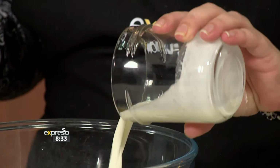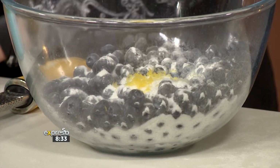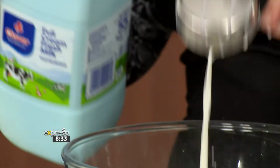100%. So we're going to add a 1/4 cup of cream going in here. Then our Clover full cream milk, I'm going to add a 1/2 cup. Okay, good. In a lovely new blue bottle, of course.